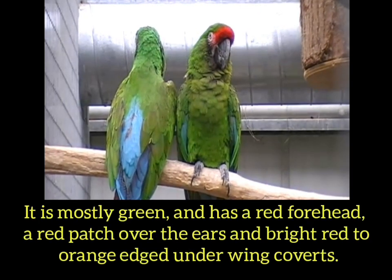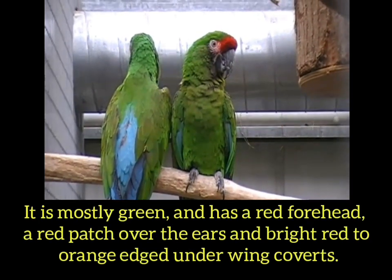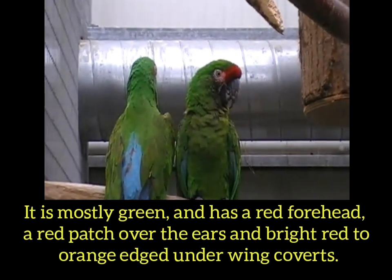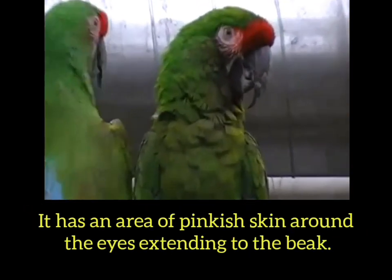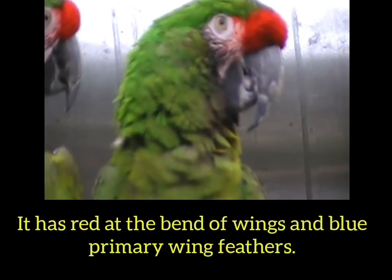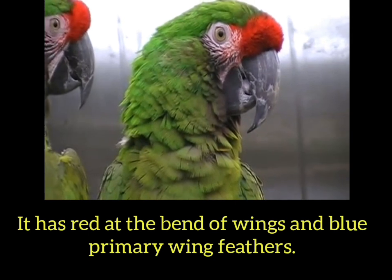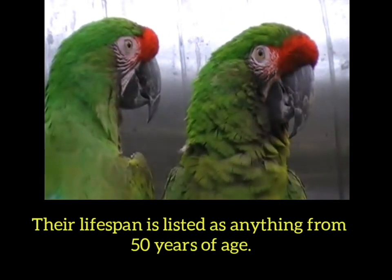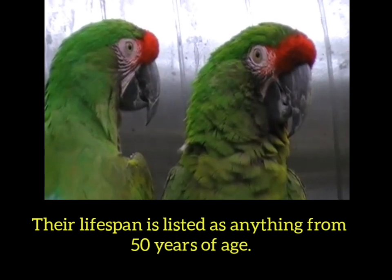It is mostly green, and has a red forehead, a red patch over the ears and bright red to orange edged underwing coverts. It has an area of pinkish skin around the eyes extending to the beak. It has red at the bend of the wings and blue primary wing feathers. Their lifespan is listed as anything from 50 years of age.